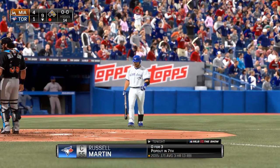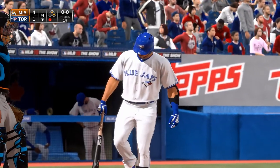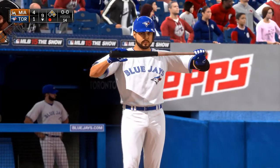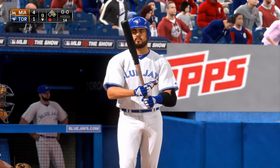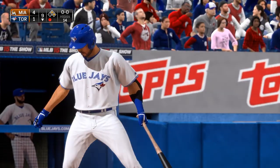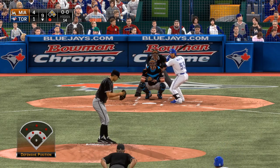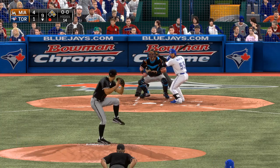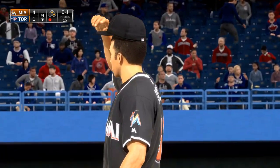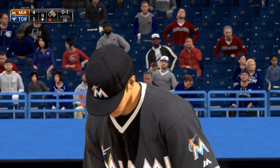Russell Martin will step in now in a big spot here in a game as close as this one. Yeah, kind of chance at redemption, too, because he hasn't done much through his first 3 plate appearances, but he could make up for all of that with a base hit right here. First pitch coming. First pitch is a changeup for a called strike. Pretty cool right there. You know, it's so important in a tough spot to get that first pitch strike over, and he's able to jump ahead.